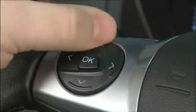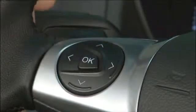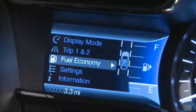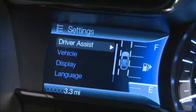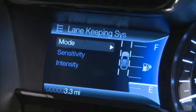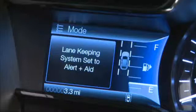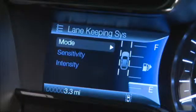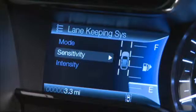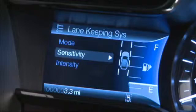Using the 5-way control pad on the steering wheel, you can customize this feature even further when parked. Access the 3 optional setting menus by selecting Settings, Driver Assist, Lane Keeping System. Mode settings allow you to select which features will be enabled and turned on when the lane keeping system on-off switch is pressed. Sensitivity settings affect how soon the alert activates. This setting will not impact lane keeping aid.